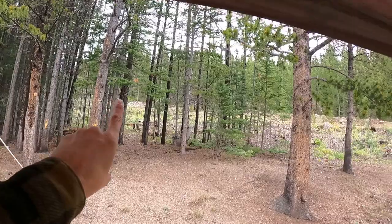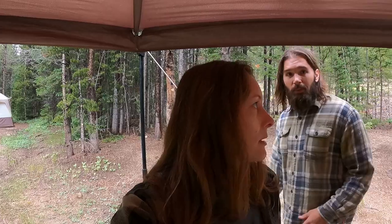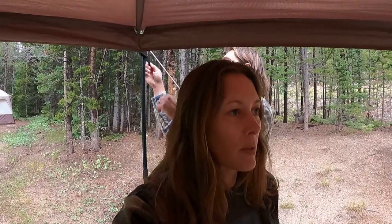So I think what we're going to do, we came in from this direction. I think we're going to go that way and see what other camping is over there, because after we get our oil change, we're going to come back and find some other camping. Now, we do need to go ahead and take the awning down if we're leaving, because I hear raindrops right now. And after that hailstorm yesterday, we don't want to take a risk while we're gone. So better just to go ahead and take it down. We're going to do that very quickly, and we'll see you back in the truck.